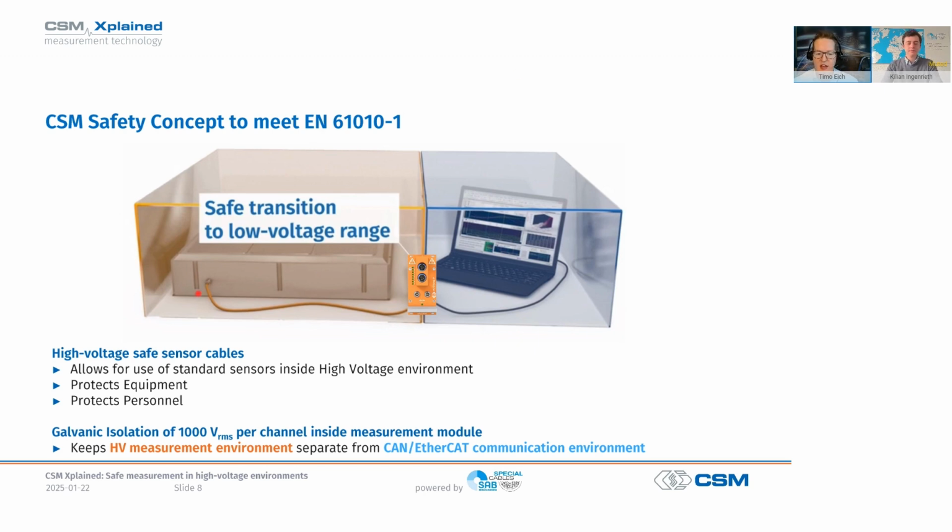And you can see an orange signal cable leading out of the battery connected to our high voltage measurement module. This is a high voltage safe signal cable, which allows the use of standard sensors inside of a high voltage environment to protect both equipment and personnel. The sensor inside of the battery may be installed isolated, for instance, using isolating, temperature conducting Kapton adhesive tape, or, and that is quite often reality, the sensor is attached without isolation.